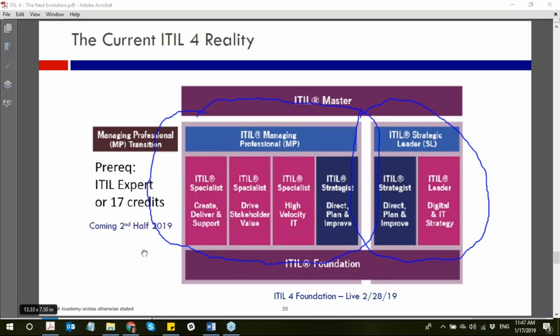We do not have any details about these Tier 2 certifications at this time, other than some high-level descriptions of them. We'll be putting that information out on our website shortly. Again, we literally just yesterday got permission to start talking details about this. But we do expect that when ITIL 4 Foundation goes live, so 2/28, we'll see more detailed information about these second tier aspects of the qualification scheme. I do want to mention that there is a transition course.